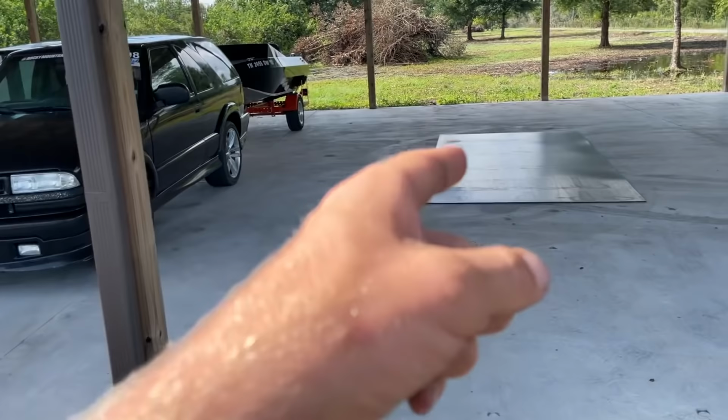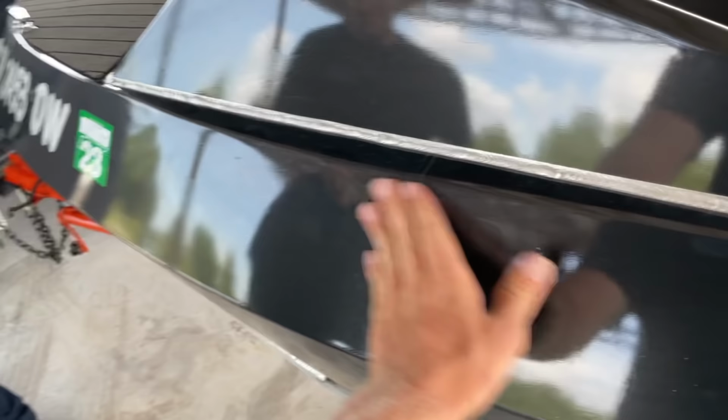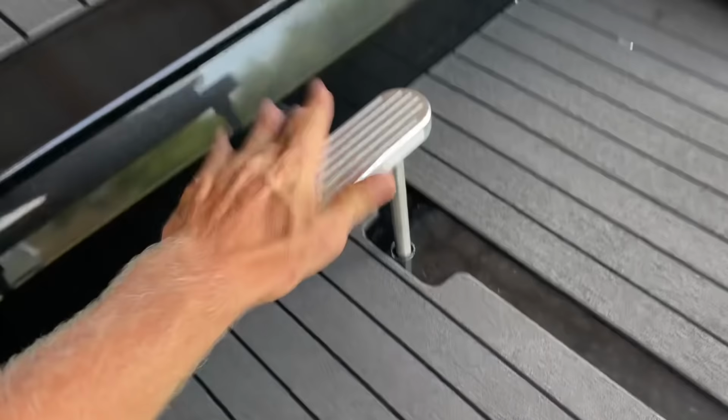Check this rig out. It's nice. Oh, baby. Look at that, a little bit of vinyl on it. This is definitely going to get scratched a little bit. Dude, it's got some stuff that I really like. Stomp grate. Nice.